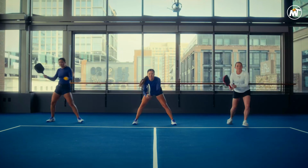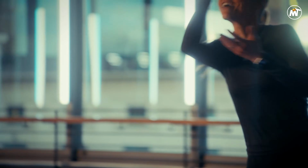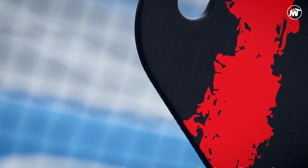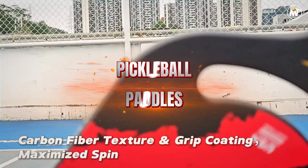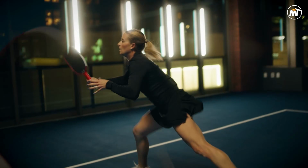Your game deserves more than just any paddle. The best pickleball paddles combine thoughtful design, material quality, and performance consistency, so you can hit with confidence whether you're dinking at the net or driving from the baseline. Here are the best 5 pickleball paddles that deliver power, control, and spin for every level of play.